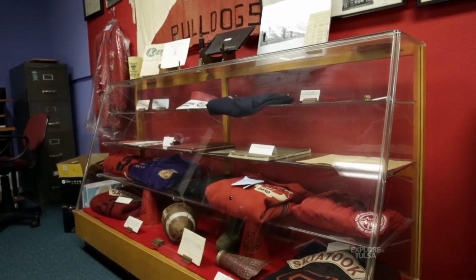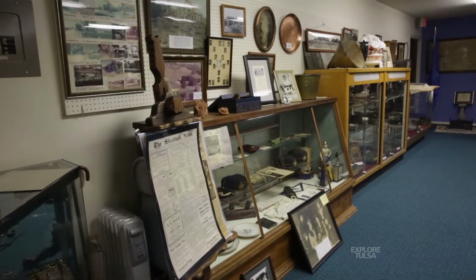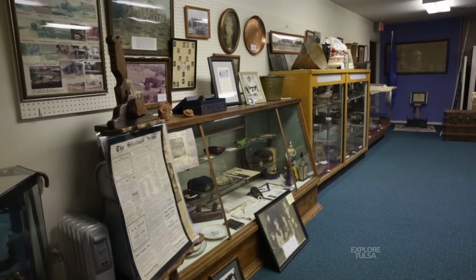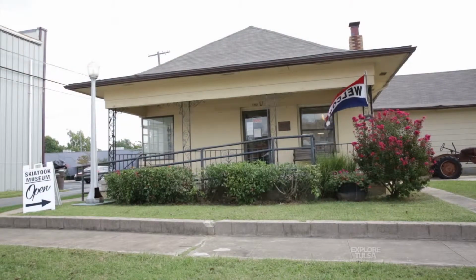It started in 1976 in 5 different locations, and we finally came here a few years ago when the house was given to us by Betty Phillips. This was her father's home and where he practiced medicine.